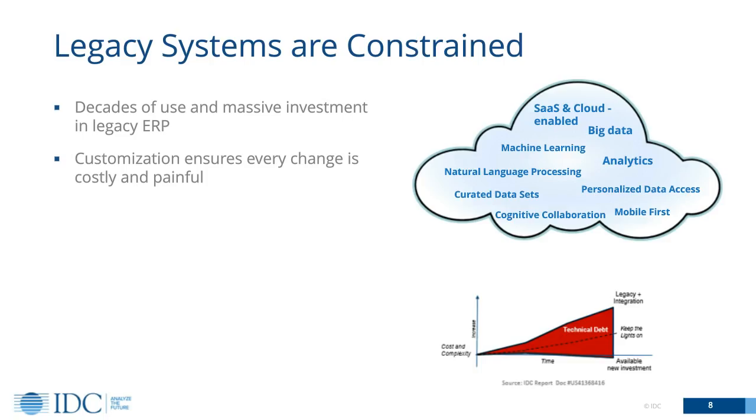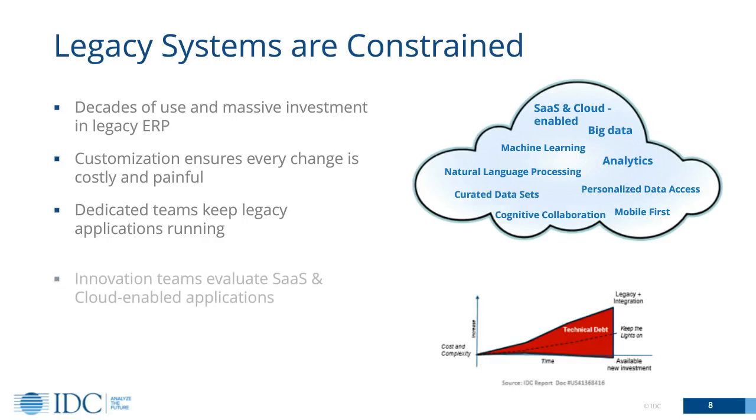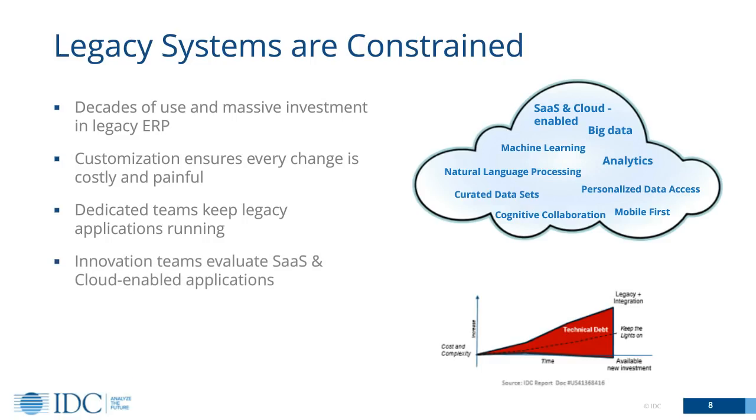So what happens is they have one team that keeps everything going for them on the legacy side just so they maintain it, and they have another team that starts looking at SaaS and cloud-enabled applications. And as they do that, they start to recognize they need to move in a new direction. Unfortunately, you have a dichotomy or a bimodal aspect that divides your enterprise into silos, and the organization is stymied and can't move fast enough.